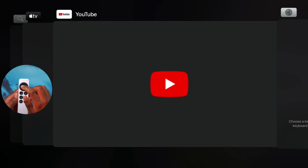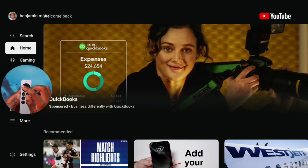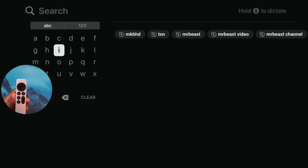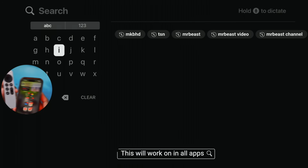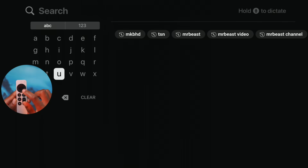And now if we go into the YouTube application right here and go to the search, you can see the type of keyboard that we have. It's grid, and at the same time this will still allow you to type on your iPhone if that's an option that you like. I like this grid one as it's faster and easier to use and allows you to use characters close to one another quicker.